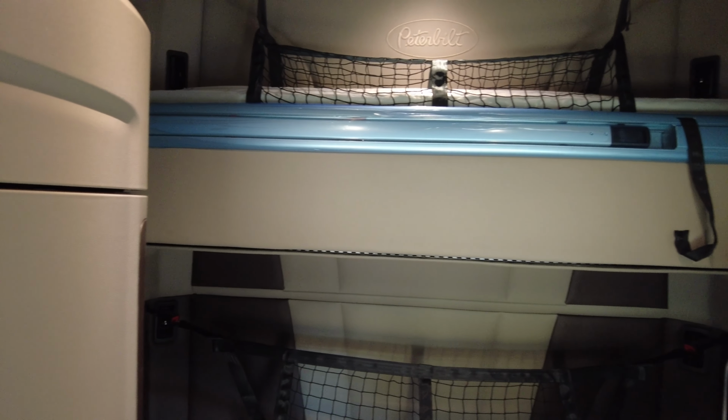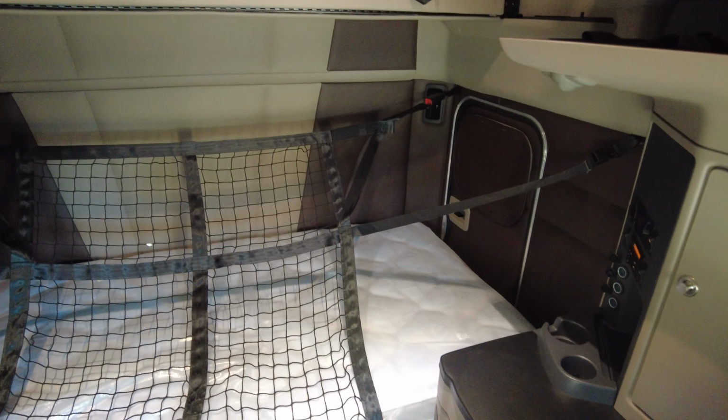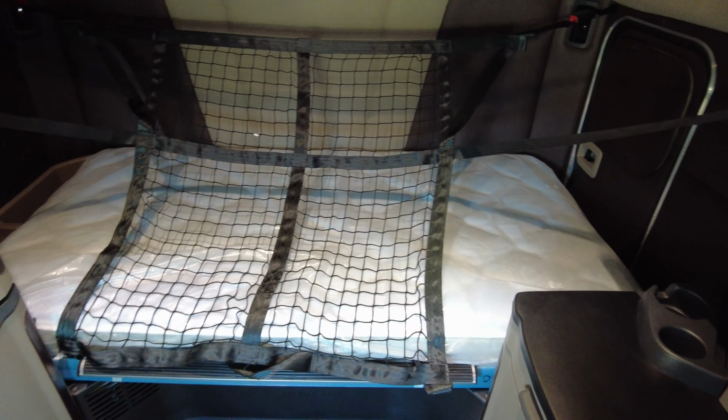This is a double bunk UltraLoft sleeper. I'm not going to spend a whole lot of time going over that sleeper, as I've gone over them plenty of times in other UltraLoft videos, so feel free to take a look at one of those.